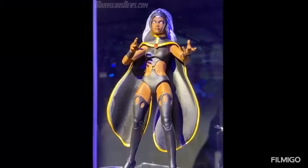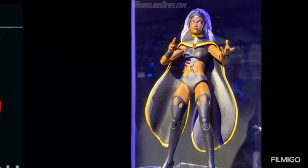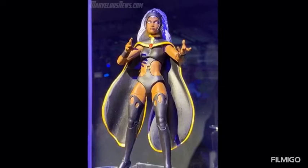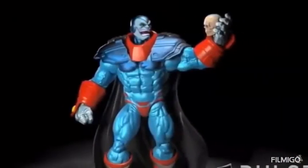And there's an out of packaging shot. I like how she has the white in her eyes, because then it just looks like she has her storm powers going. I wonder if she'll come with any cool accessories like lightning effects or anything. So we'll have to wait and see on that.